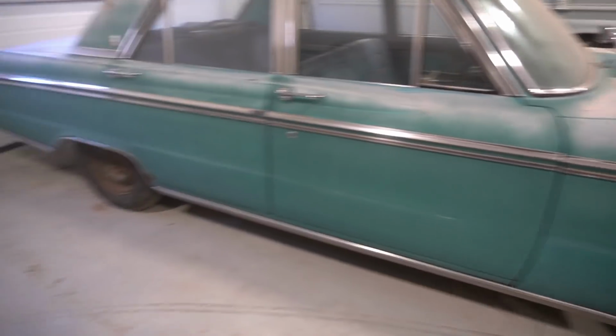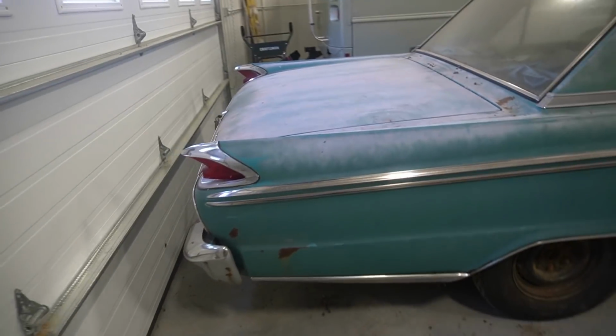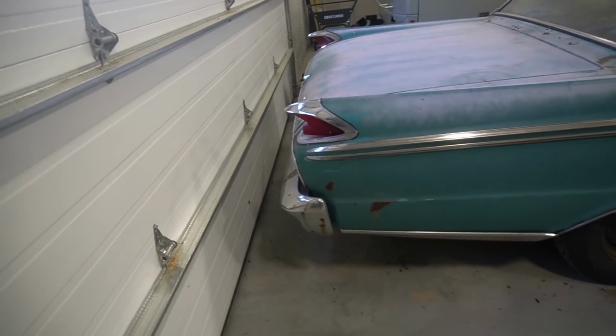And what's it have for an engine? Is it a small V8? Yeah, it's like a 230 V8. Yeah, it's small, real small. These aren't really sought after, but I love it. I love the taillights. Yeah, it's in great shape. I think a lot of these just got junked because no one really liked them.